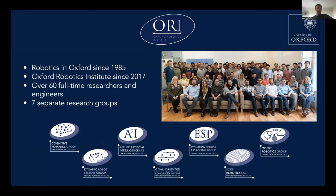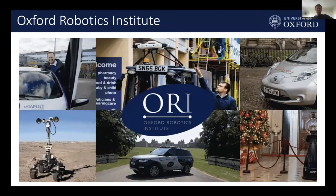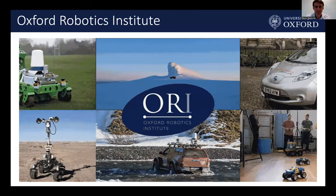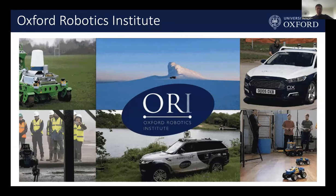There are groups doing underpinning machine learning work and autonomous machine planning. This group here, the Estimation, Search and Planning Group, is led by Jonathan Gammell, who's a graduate from Tim Barfoot's group in Toronto, and then Soft Robotics and also Autonomous Vehicles. And this is just an illustration of some of the fielded systems. We have very much a field robotics focus with a lot of autonomous vehicles, teach and repeat, visual navigation, but things like legged robotics fit nicely within that scope.